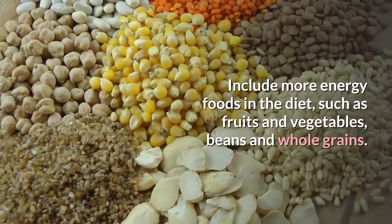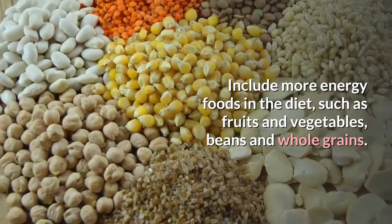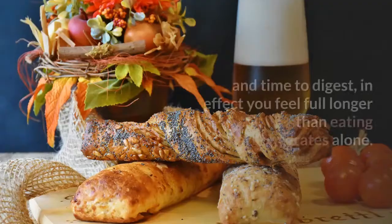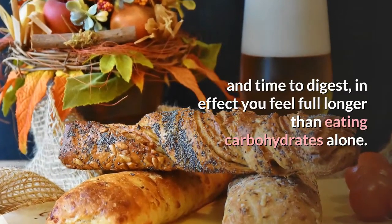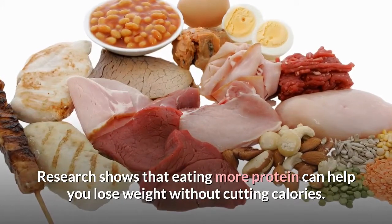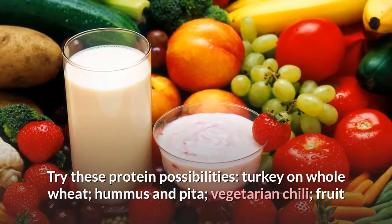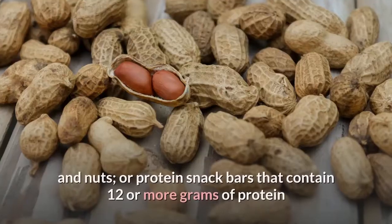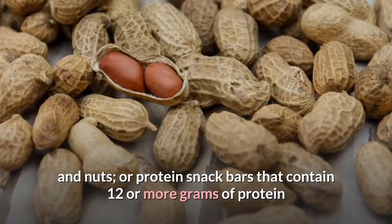11. Eat protein at every meal. Include more energy foods in the diet, such as fruits and vegetables, beans and whole grains. Protein will help to reduce your appetite, it takes more energy and time to digest, in effect you feel full longer than eating carbohydrates alone. Research shows that eating more protein can help you lose weight without cutting calories. Try these protein possibilities: turkey on whole wheat, hummus and pita, vegetarian chili, fruit and nuts, or protein snack bars that contain 12 or more grams of protein.